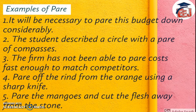It will be necessary to pare this budget down considerably. Here he is asking to cut off the budget or to reduce the budget. The student described a circle with a pair of compasses. That means he described a circle with a pair of compass. A firm has not been able to pare cost fast enough to match competitors. Here they are asking to reduce the cost or to cut off the cost.